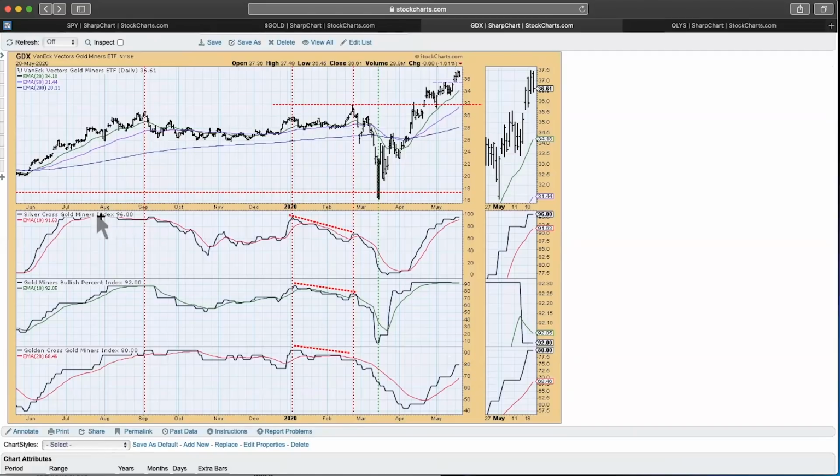And of course, the silver cross, that's a little on the overbought side, I have to say, with 96% with their 20 above their 50. But look at GDX. It makes sense that I would hope at least 90% would be following along with this ETF. You notice the move from the March low on the gold silver cross, all the way up to the right, is a very quick move, similar to the move back in last June to July.